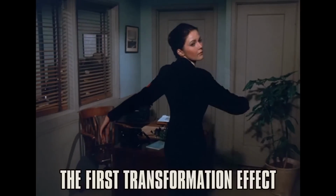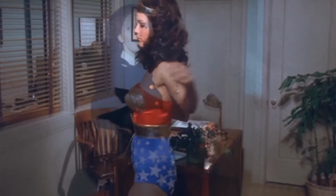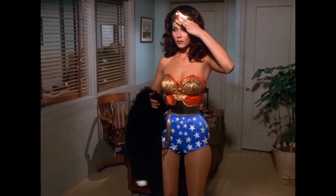Before they settled on the bright light transformations, they used this slow, methodical turn for Diana changing to Wonder Woman. But it cost too much and it took too long to produce. Well, she got the belt, she got the tiara, oh, she forgot the bracelets.